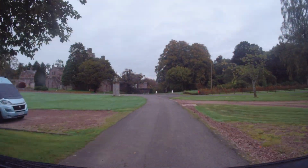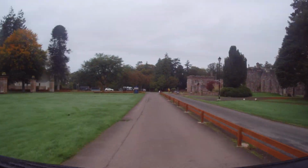And then we're going to head off to Gretna. So we're off to the old Blacksmiths, which is just over the border into Scotland from England, and it's where people used to run off to get married when they were 16, because in Scotland it was legal to get married when you were 16. Let's hit the road and head down to Gretna Green and the blacksmith shop.